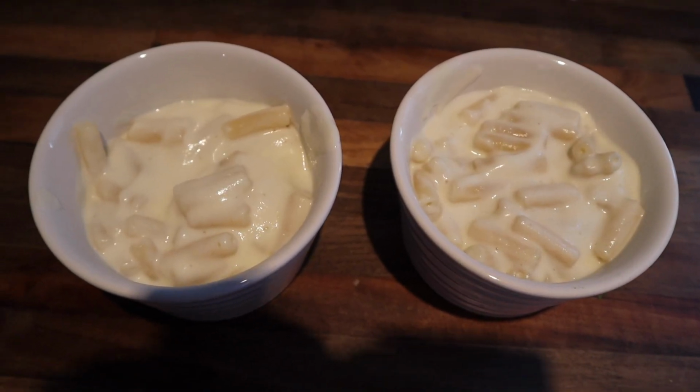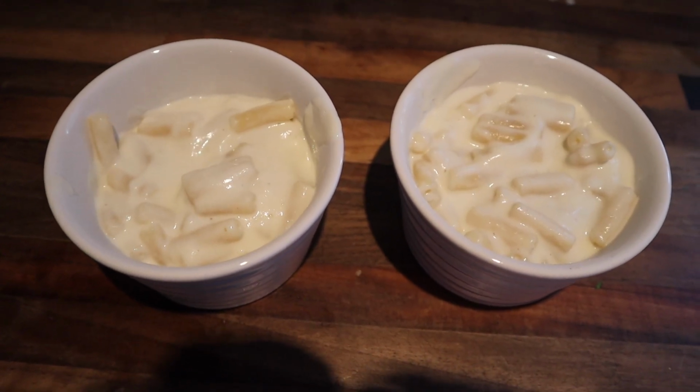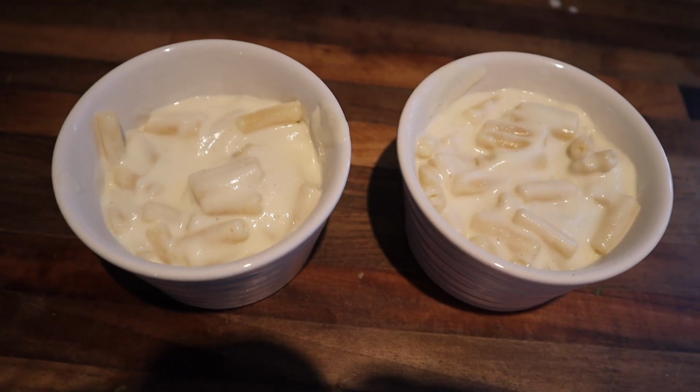So this is the mac and cheese now in the little bowls. I'm just going to top it with some grated cheddar, and I'm going to pop a little bit of breadcrumbs on and some tomatoes on each of them.